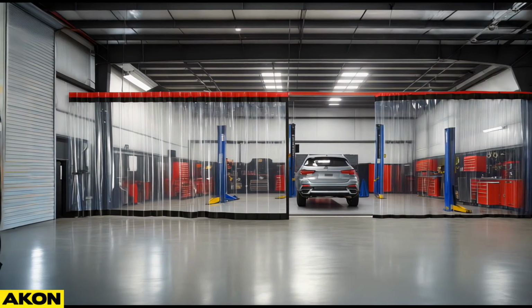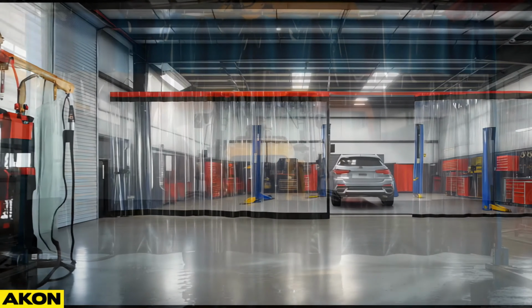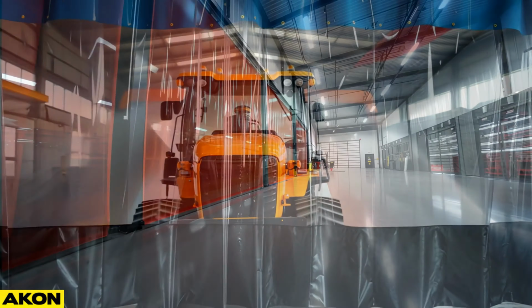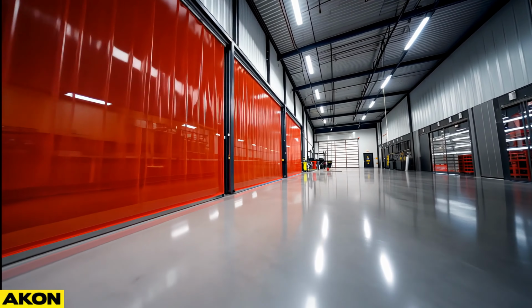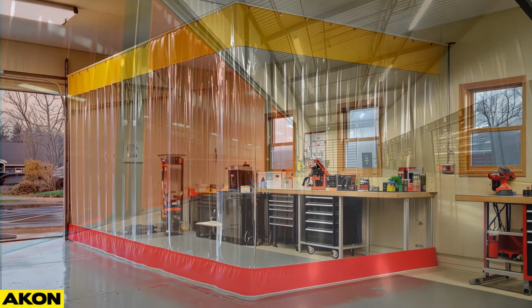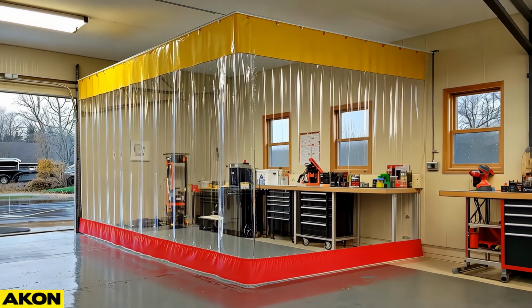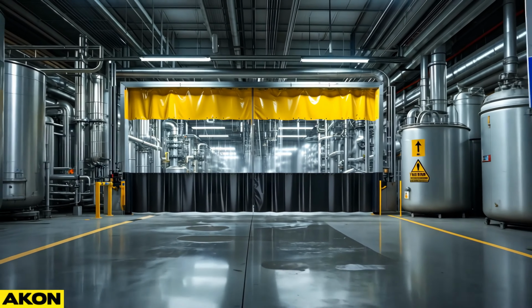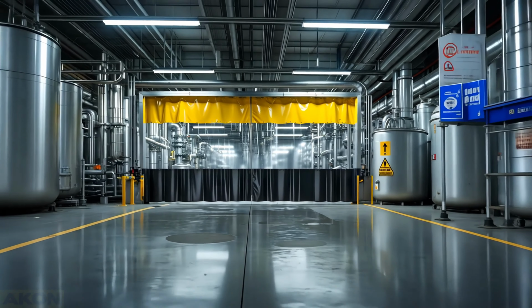Use AKON curtains for auto shop bays. Paint and wash down bays to contain overspray. Welding bays to contain sparks and UV rays. Home garages to enclose dusty working areas. Even odor control. The uses are endless with AKON Industrial Curtains.